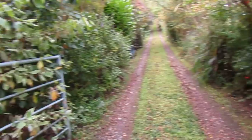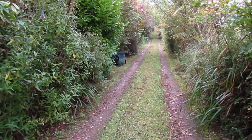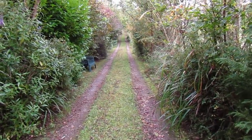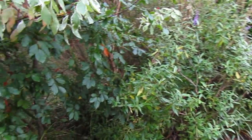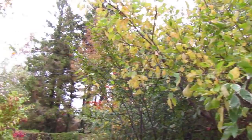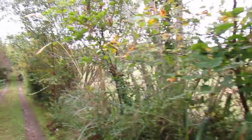So virtually all the trees are deciduous trees. There are some evergreens, and those evergreens I grew from seed, so each one is slightly different. Some of the western red cedars actually smell of pineapple, so you have a diversity even amongst them. So here you can see willow, green beech, plum, cotoneaster, rowan, birch, spruce, fuchsia, cedar, and so on.